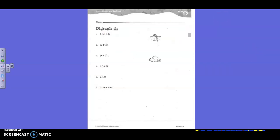All right, boys and girls, doing number 1. Let's code everything that we know first. TH is a digraph, so we underline it. CK is a digraph, so we underline it and we cross out the C and then breathe on the I. Now, does this TH say thick or thick? Thick. Do we need to cross it out? No. Okay, number 2.